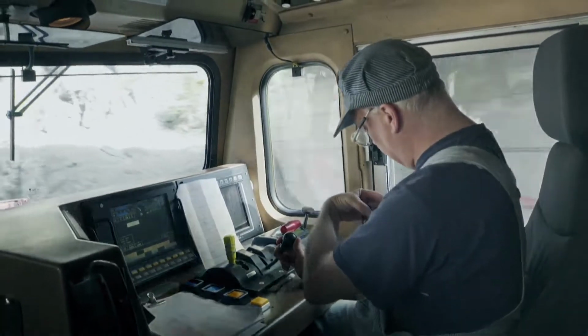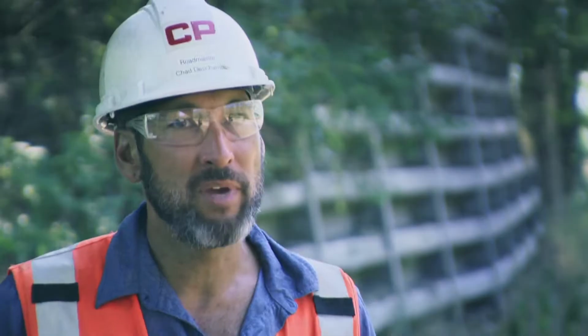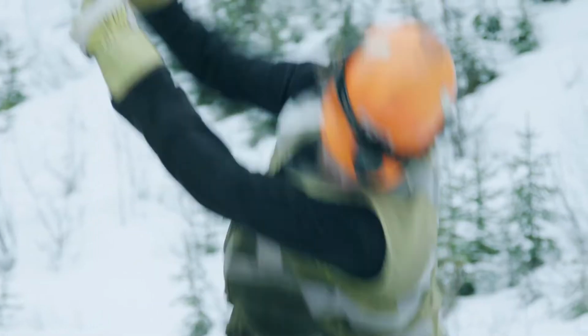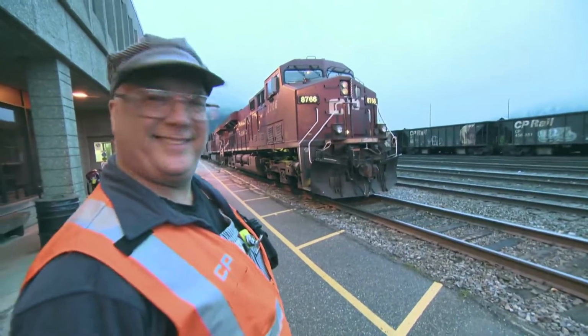That's it. We're done. Another successful trip. Thanks for riding with us. Good job today. First round's on me. The men and women that work here, tough mentally and physically. If you're away from home and it's a lot of work, you got to really have your head in the game. Day in the life. Railroading. Best job in the world.